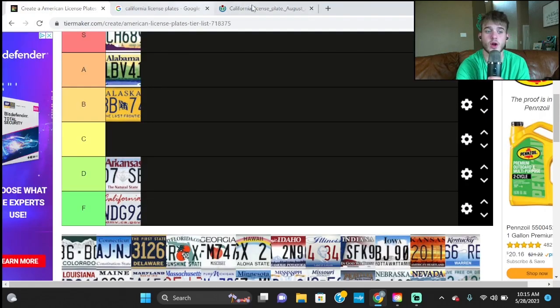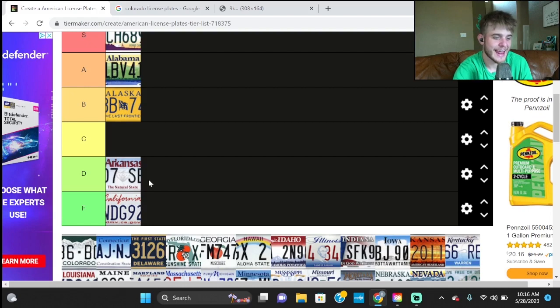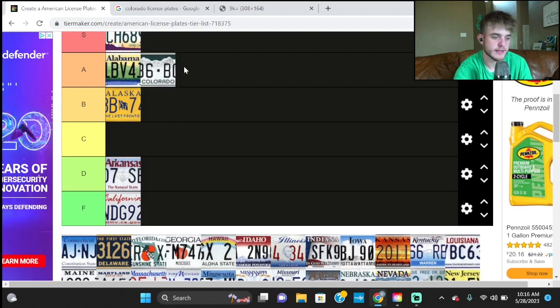Next up is Colorado. Okay, yes. This is another really good one. The mountains, Colorado is known for the mountains. Mile highs in Colorado for a reason. Very good representing the state. Not the best picture of mountains, though, that I think you could have on a license plate, so I'm going to knock it down to A, but that is a very strong license plate.